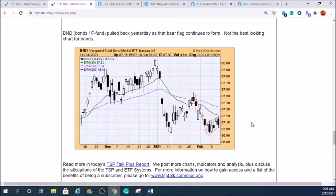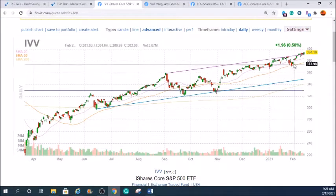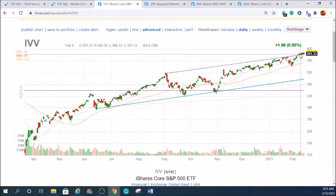Alrighty, guys, that's our general overview. Let's move into our technical analysis for our charts. Here is IVV. As I mentioned earlier, IVV or the C fund is at the very top here. If we get a breakout here, that is a positive thing. We'll have to wait and see where that goes.